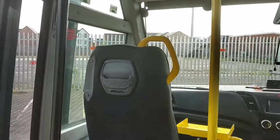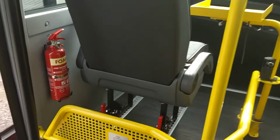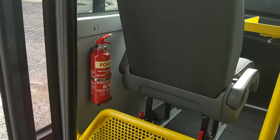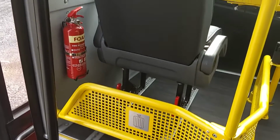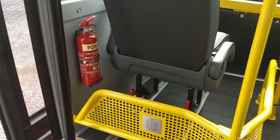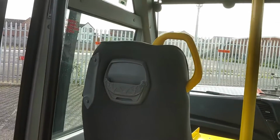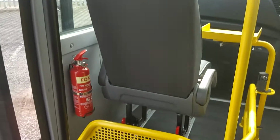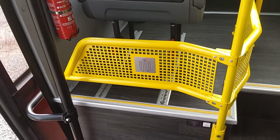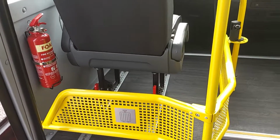I'm also not sure why this seat's here, because it's not certified in the passenger seats, and it is on quick release tracking. Obviously, it's not a seat for a passenger. I've worked it out. So it could be used, I would imagine, if you're on a contract that needs an escort. But also, the reason it's on quick release tracking, it can also be used as a little luggage rack there.